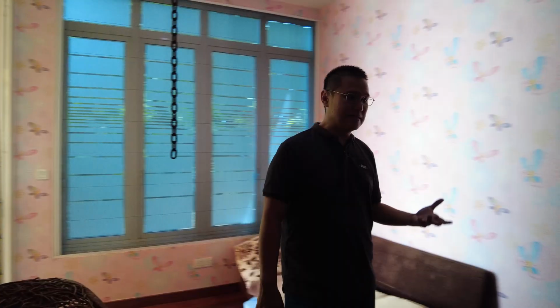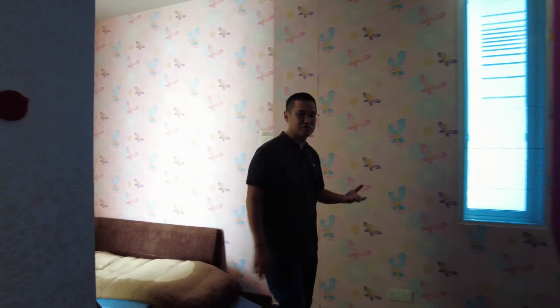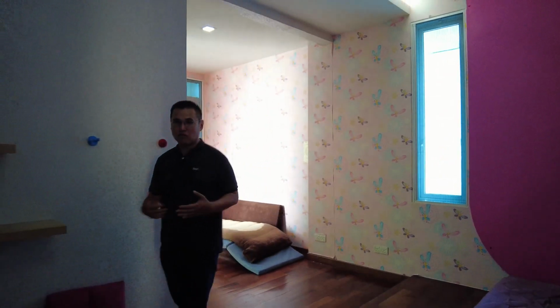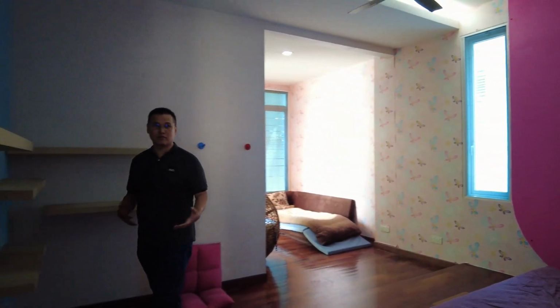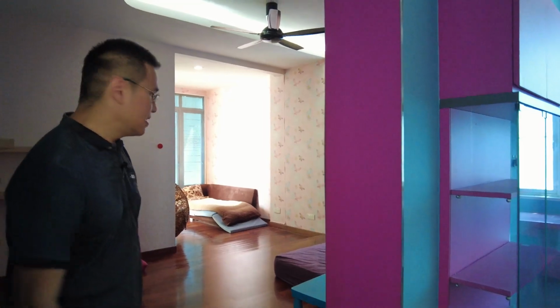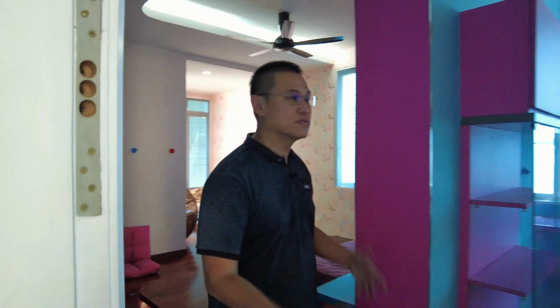As I mentioned earlier, this room is separated into three sections. As you have seen, why is it so? Well, previously there were two rooms here, but the owner broke it down and converted it into one huge bedroom. So if you plan to reconvert it back to two bedrooms, I think it's quite easy for you to do so. Maybe you put another door here and then create another bathroom at that side of the corner. Then you get back the two rooms. So let's go to the master bedroom.